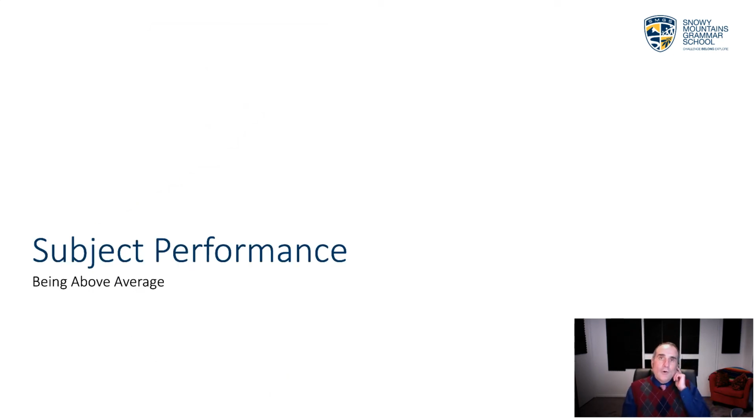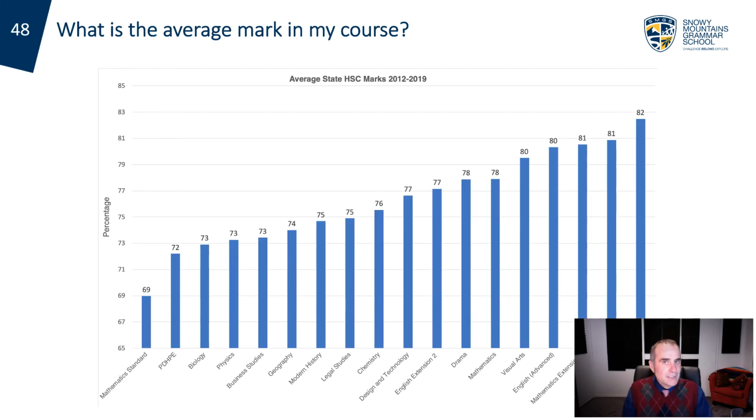Okay, subject performance. Let's talk about being above average. These are the average marks in courses at the HSC from 2012 to 2019. I've averaged these. One of the first things that might strike you is, it's not 50%. These course averages are much higher. We've got courses more or less in the 70s usually as the course average. So if you're sitting at 74 and you're doing visual art, you think, well, that's a good mark actually. No, it's not. You're actually well below the average in the HSC.